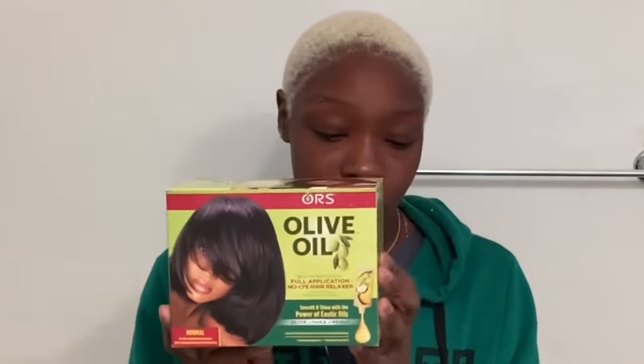Now, since that had happened, I waited about 2-3 hours and I ended up buying this. I believe this one is for the longer hair, and then you also have one for short hair as well. I just chose this box because whether it's short or long, it's pretty much going to do the same, correct? Maybe, I don't know, but this is why we're gonna find out together.